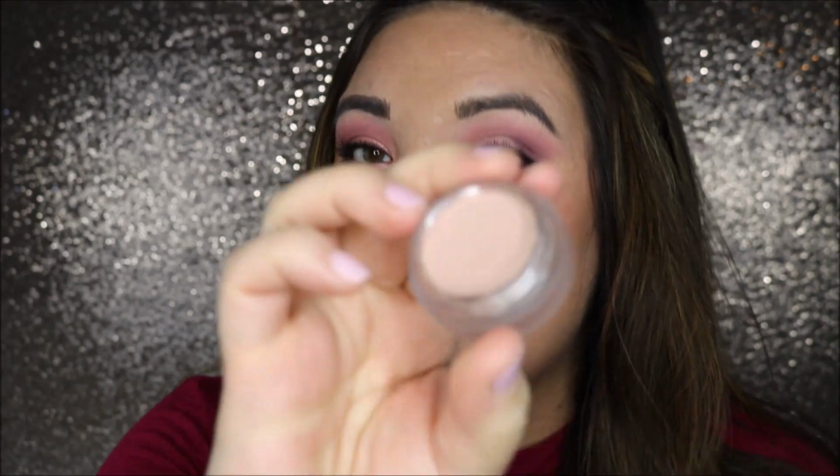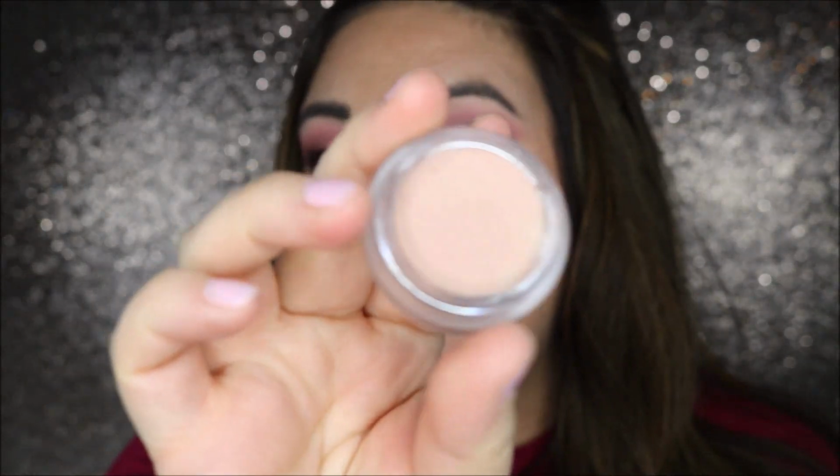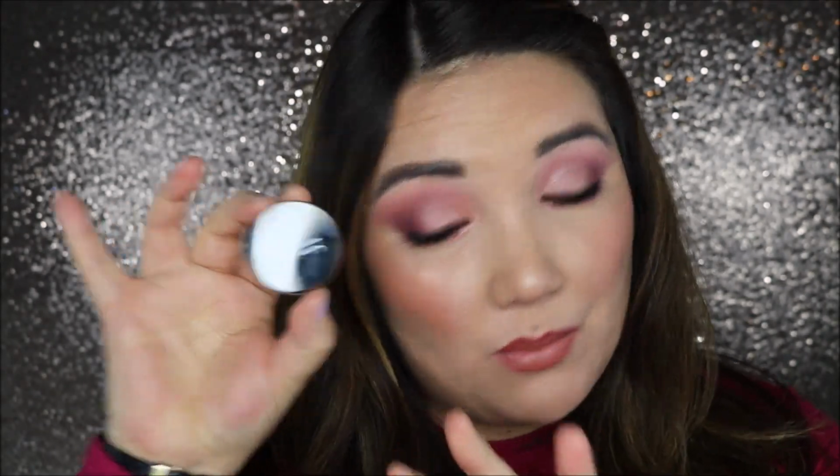So I did do a demo today using this e.l.f. primer, and I'll go more into depth about that. But this one is in the shade Rose, and honestly, it was kind of giving me some MAC Paint Pot vibes. That's kind of what it feels like. So I might do a video to test out if this is a dupe for MAC Paint Pots. Okay, let's get into the demo.